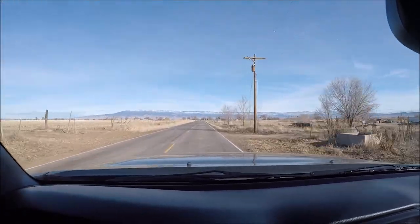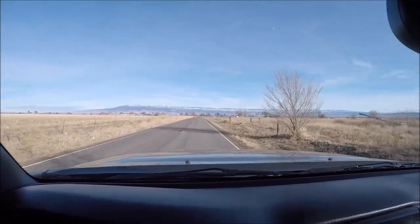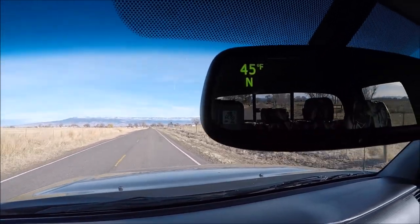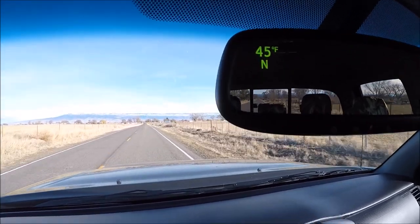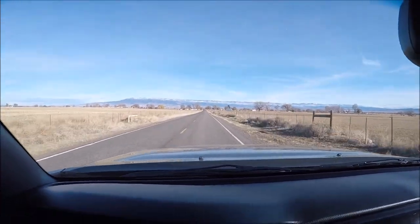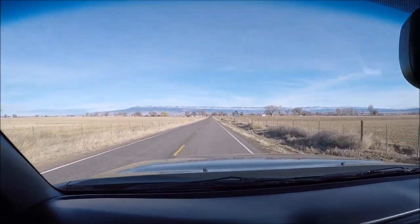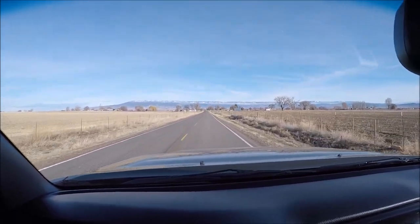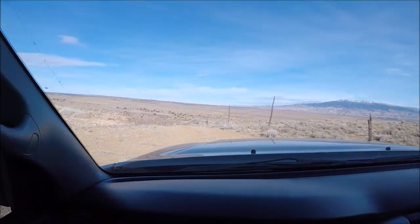So, it's supposed to be a beautiful day. It's supposed to get up to the mid-60s. Might be able to see on the mirror right there, it's already 45 and it's about 8:30 in the morning. Anyway, come along and we'll see what we can see.